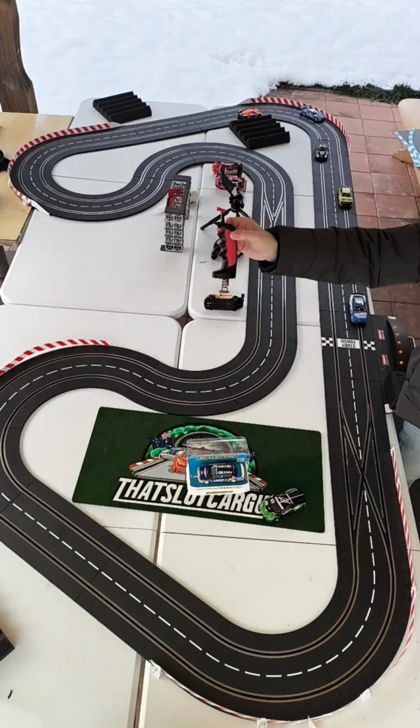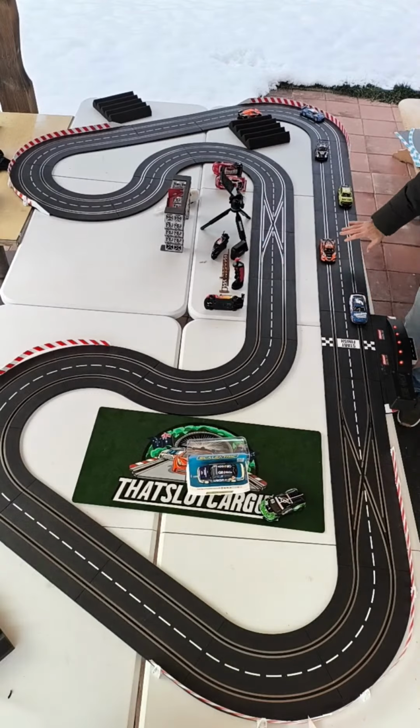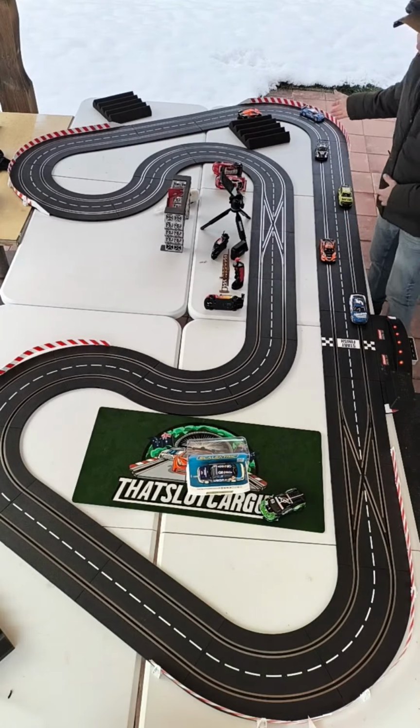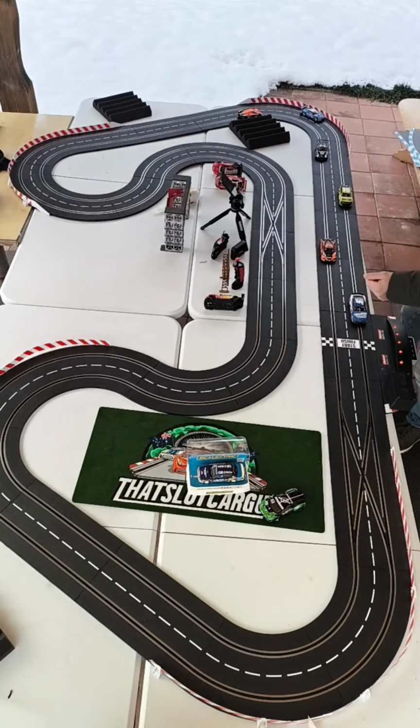Pit stops, aftermarket apps, excellent. Also, the ghost mode that I'm doing is only available for Carrera, and you can run multiple ghost cars like I am. It's a big difference from analog. Both really cool, but big difference. I hope that helps.